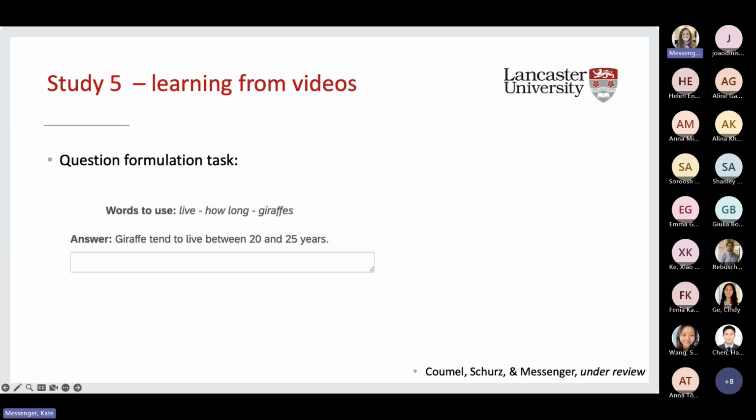And then to measure whether there's any kind of priming, we asked people to formulate questions. So this is not a picture description task, but they were given a set of words. They were given the answer to the question, and they were asked to put these words into a question. So here it would be, how long do giraffes live is the correct answer. And we look at how accurately they can formulate questions before watching the video, immediately afterwards, and then in a post-test a week later.